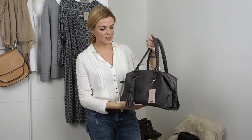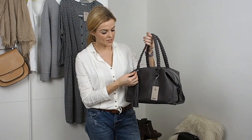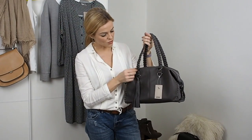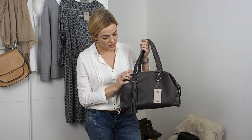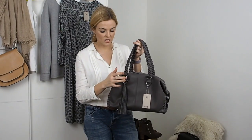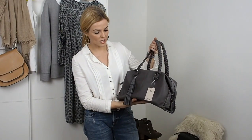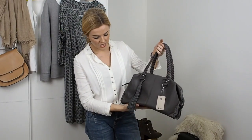What I really like about this one is that it's dulled down. I'd say it's like a black metal. Is that kind of right? It's like a grey metalwork, if that makes sense. Pewter metalwork, so it's not silver and it's obviously not gold, and I feel like that's got a more expensive feel to it because it's not too shiny. Plus it means that you could wear it with gold and silver and it doesn't matter so much.